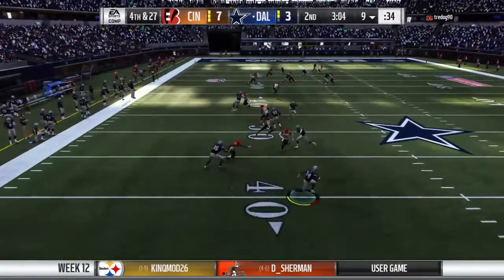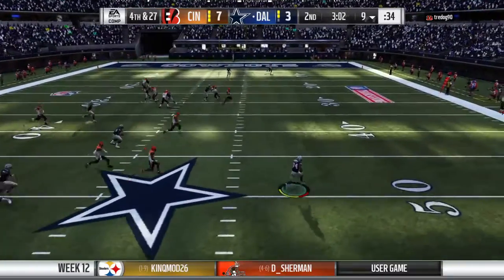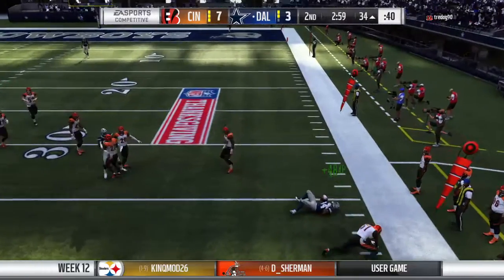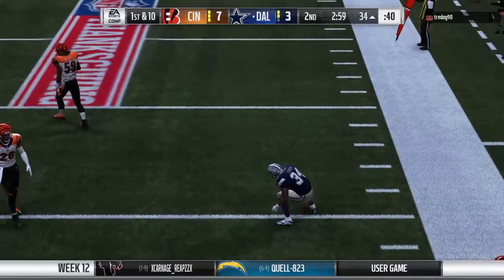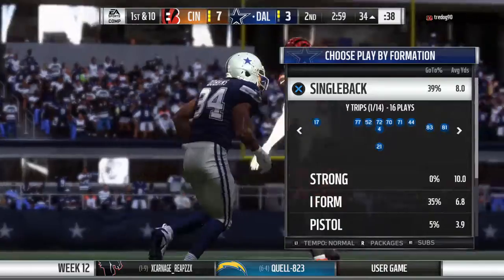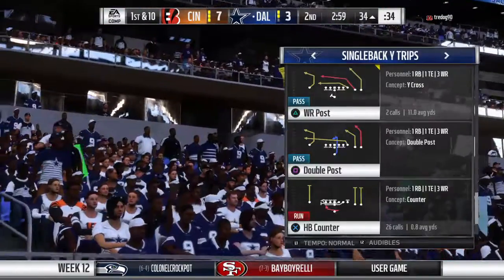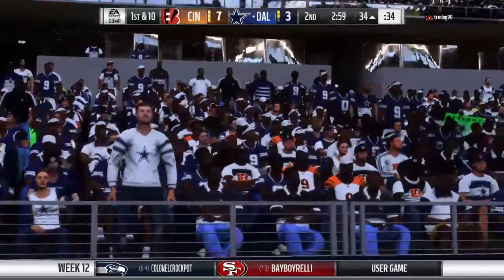Taken from just outside the 30. 35 yards on the return. Picked up some good blocks as well. And the Cowboys are going to take over in great position here with a 1st and 10. Here's the Dallas offense now heading back out onto the field.